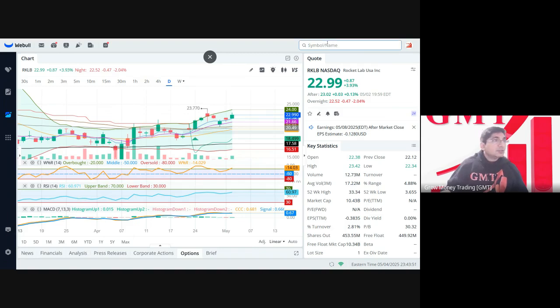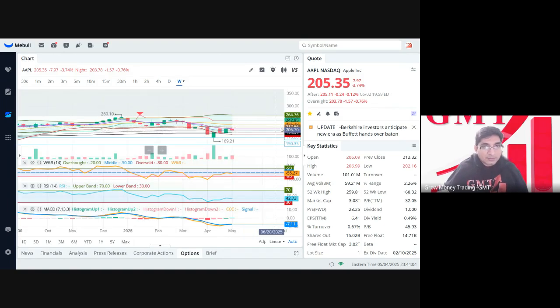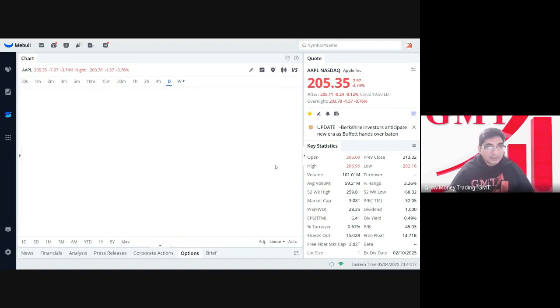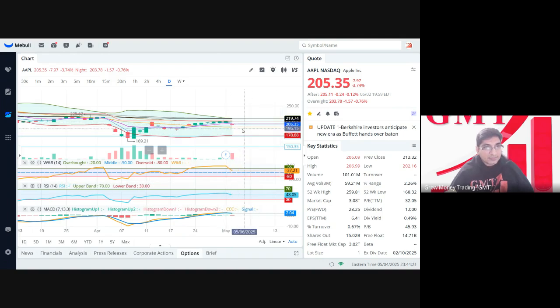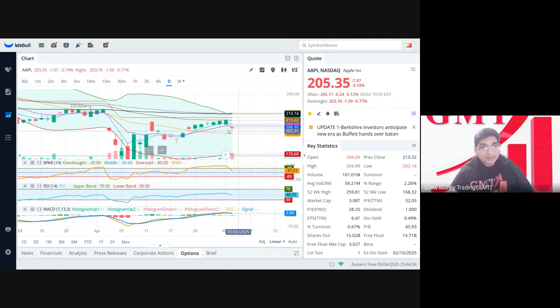All right, so with this we will take two more stocks. One is Apple. For Apple, the last candle was red, which has resulted in Williams R downward and RSI also downward on the weekly trend and on the daily trend. With the last session, we see the Williams R and RSI has turned downward on the daily chart as well. So if you are looking to enter, I would suggest to wait for it to drop under 200 and enter. That would be a strong resistance. Wait for confirmation of the reversal and enter it to hold for higher targets.